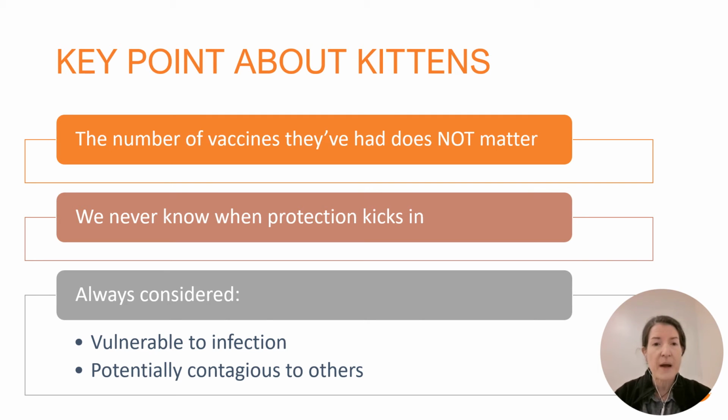We never know when that protection kicks in, and so we must always consider kittens as vulnerable and also as if they could be contagious too, if they were exposed either before they came in or even unbeknownst to us while they were in the shelter.